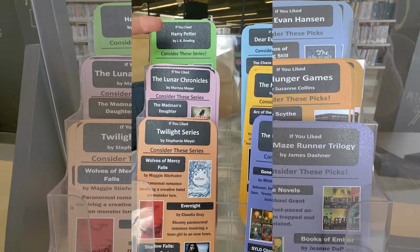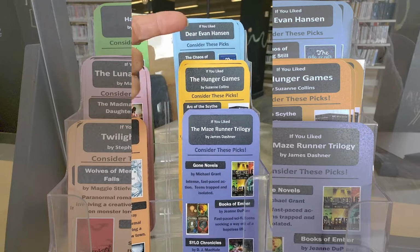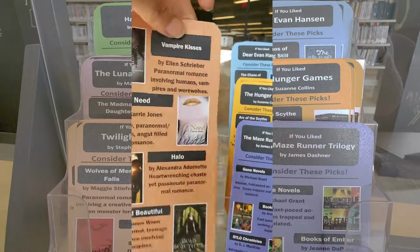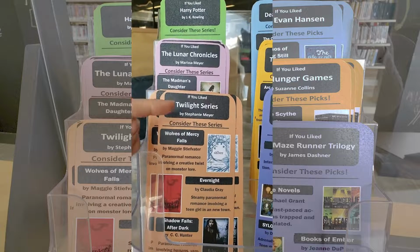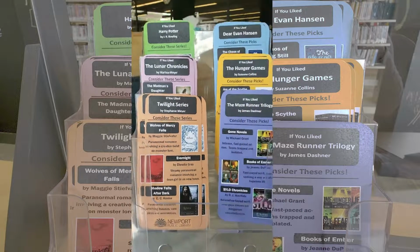We have Harry Potter, Lunar Chronicles, the Twilight series, Dear Evan Hansen, The Hunger Games, and The Maze Runner. So you simply grab a bookmark and you will find 6, 7, or 8 book suggestions that are similar to the book listed here. This will tell you how they're similar so you can decide if you're interested.